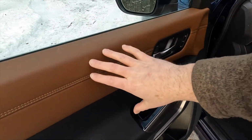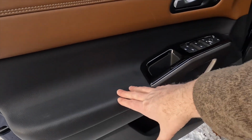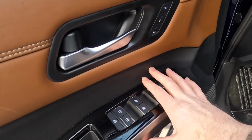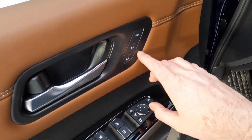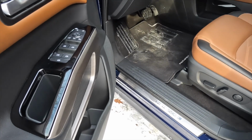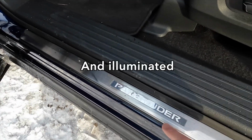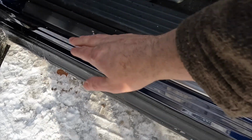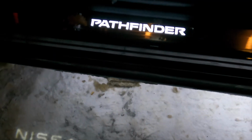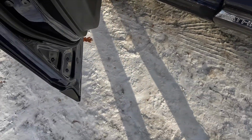As you can see, this is actually a two-tone interior with the chestnut up high and a more traditional black down low. We do have the usual controls on the door, as well as 2-position seat memory right here. We also have the $945 lighting package, which means we get an aluminum metal kick plate right here, which is hard to tell during the day, but it is in fact illuminated. We also get welcome lighting, which is really hard to see during the day, but trust me, it's there.